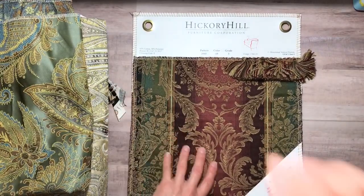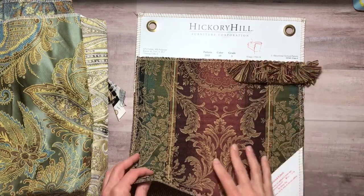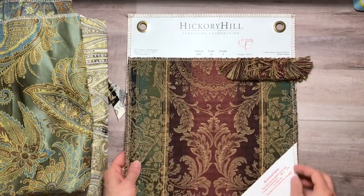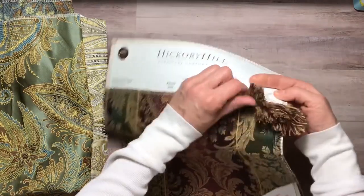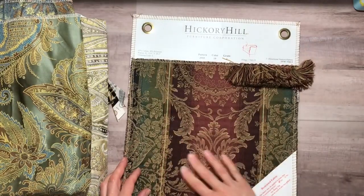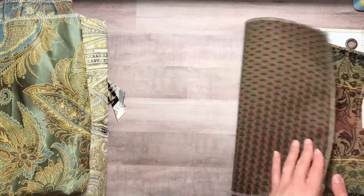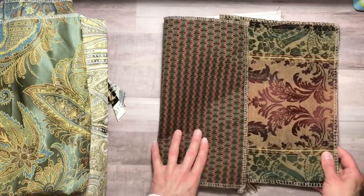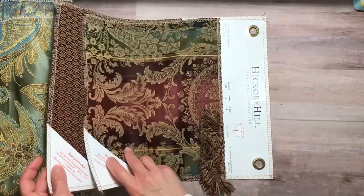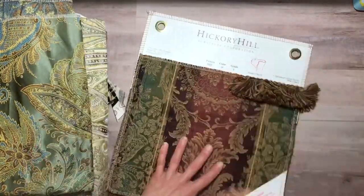Then I came across some of these pattern boards, I guess. So this one actually has this tassel, which I thought was super cool and fun. And then it has the fabric sample, and then underneath it has its coordinating sample. Which is really nice. And there's the back sides. So you can see, again, you can use the front or the back. That's kind of neat.